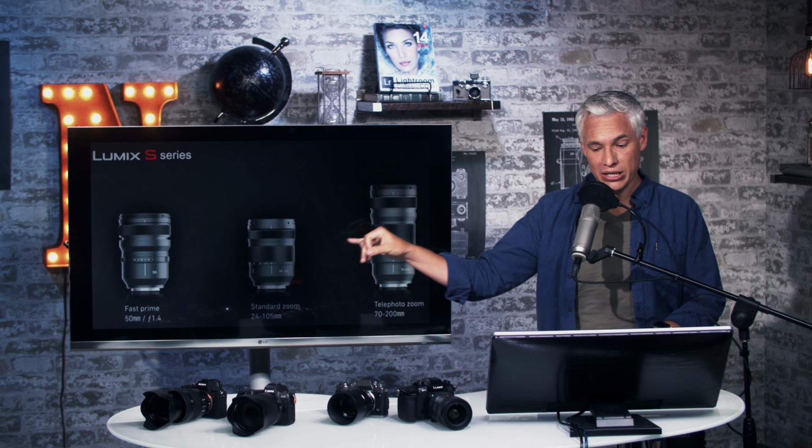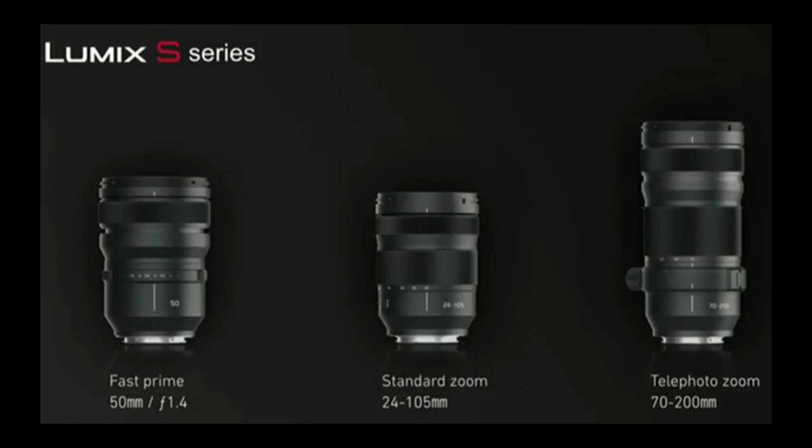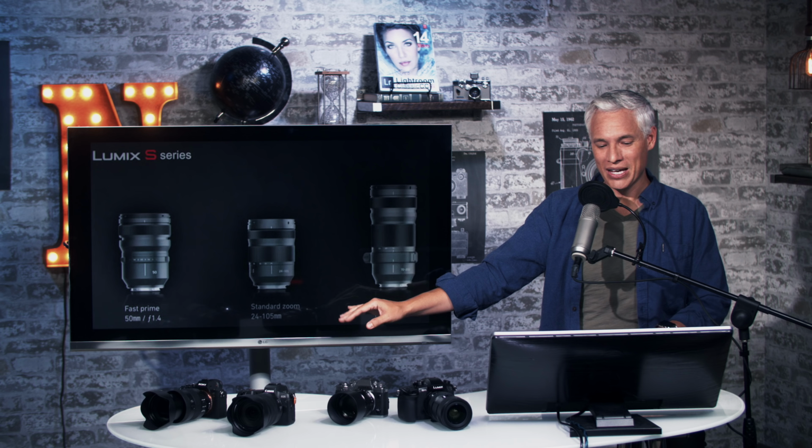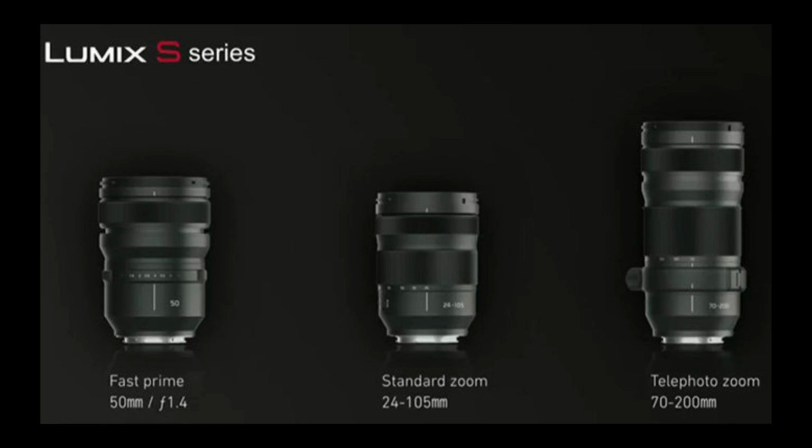Panasonic announced 3 lenses for this new mount. A 50 f1.4, which is kind of standard. It looks big, so I presume that means good quality. They also announced what's become a very typical 24-105 zoom. Both Canon and Sony currently offer these. They didn't mention the aperture, which is real weird.